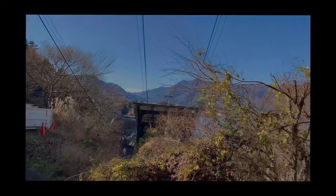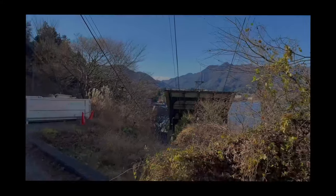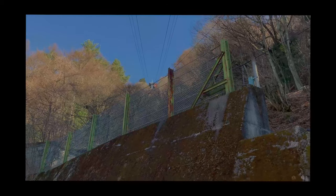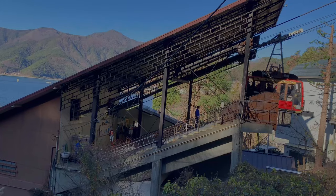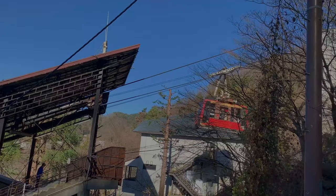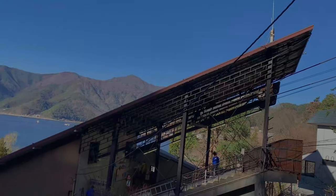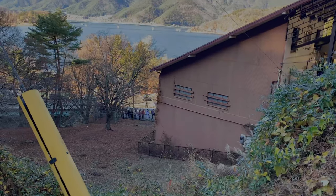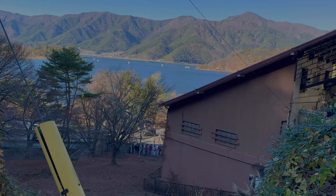Hey, I am right under the ropeway. If I took these stairs, I could probably be up there. Let's see how long the line is now. It sure looks like the line's still pretty long.